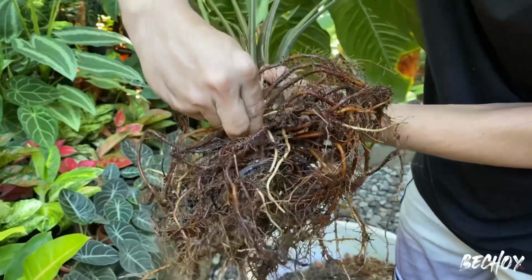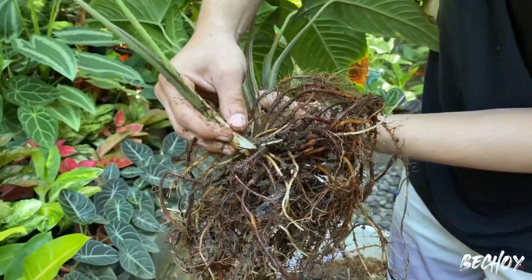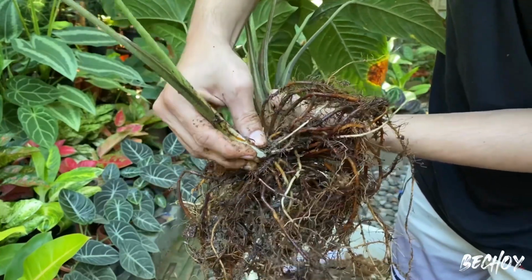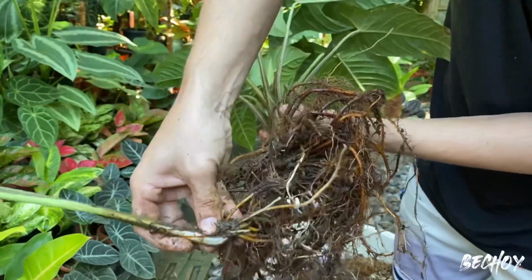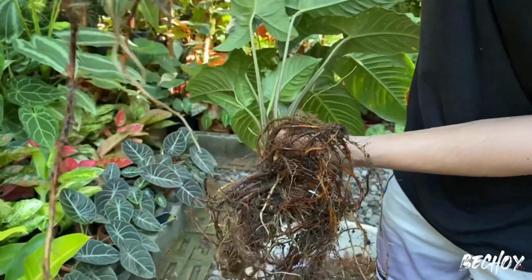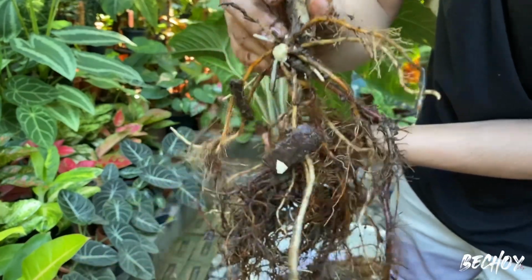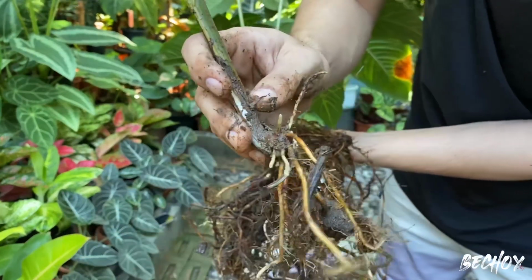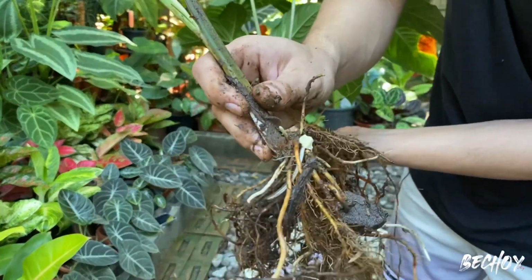Kasi alam naman natin na yung ating mga Caladiums, they are known to have yung mga bulbs. I don't see that much dito sa ating Caladium Lindenii. So that is why kakaiba talaga yung ating Lindenii as compared with our other Caladiums. Ito yung ating pangunang propagation, and it already has its own root system guys na well established na rin. One leaf and a shoot. So ito yung unang propagation natin.